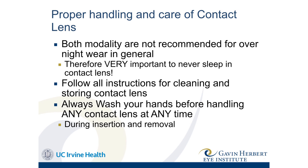This is what I really want to concentrate on today: the proper handling and care of contact lenses. A lot of patients think, well, contact lenses, I just put them in, clean them, and store them, it's fine. But usually I'll recommend for both soft and hard contact lenses that you don't wear them to sleep.